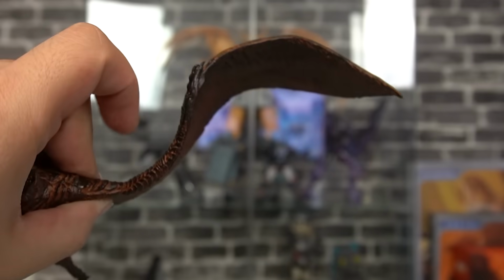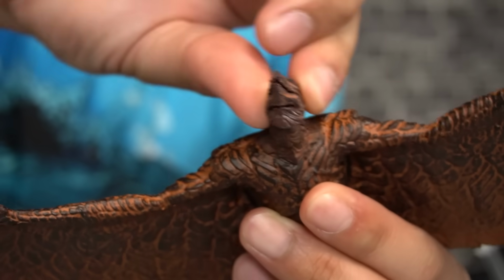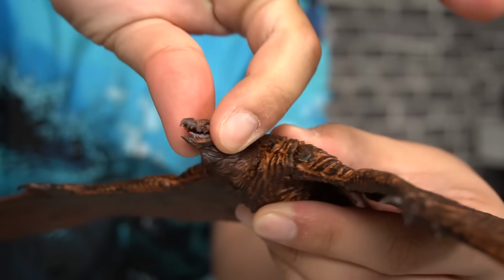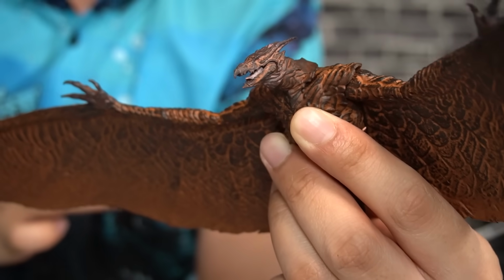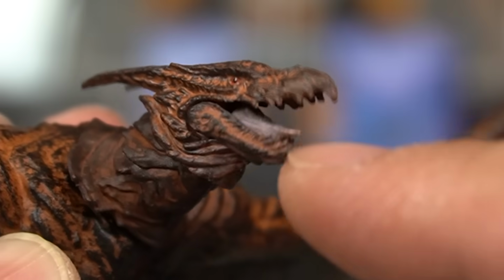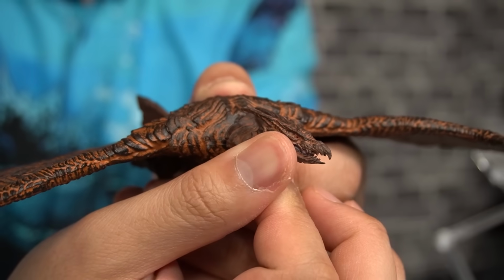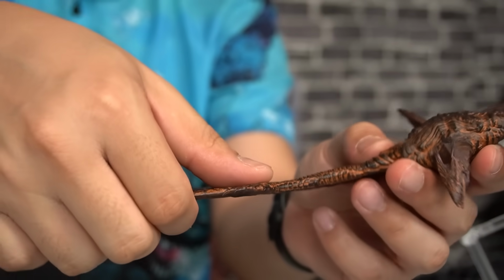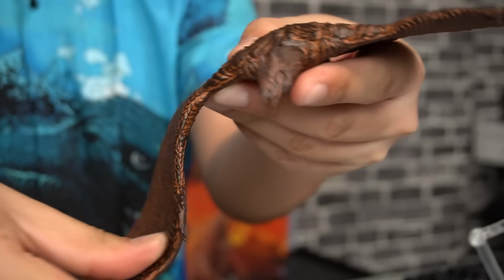Let's take a look at the rest of his posability. Ball joint at the head and 2 segments making up his neck, which allows for a nice range of articulation. Dumbbell ball joints here as well. Can look up that far, look down that far. Wish it could have looked even more down. Opening mouth, but no posable tongue. Always a shame. A good side to side ball joint at the shoulder. And that previously mentioned beautiful bendy wire, whose articulation is practically unlimited.